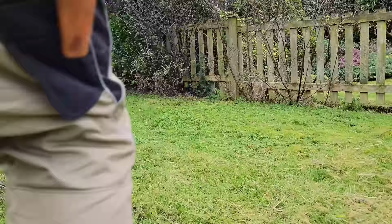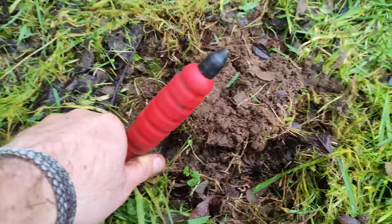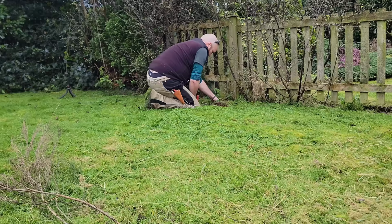So here I've found the nice spot for this primrose to go. It just increases the likelihood that it's not going to get engulfed completely by grass, and it also might seed and propagate itself, and then we'll have even more.